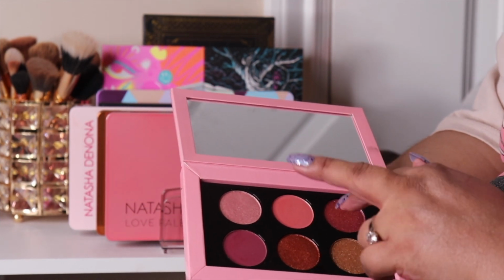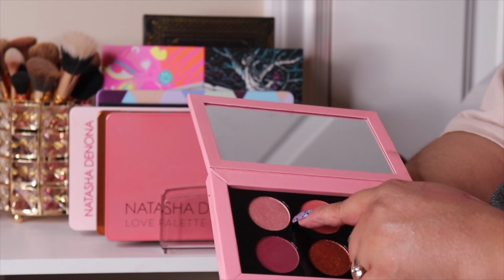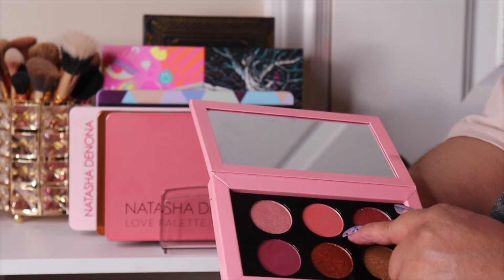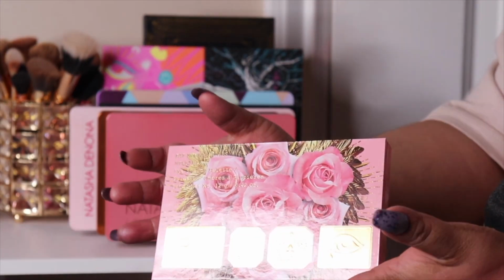I used mostly the shimmer shades last time around, but I did use a little bit of this one here. I did not use that one yet. I just swatched it, but I did use the shimmer shades in here and this one right here. They are so pretty. I love the formula. And of course the packaging is on point.